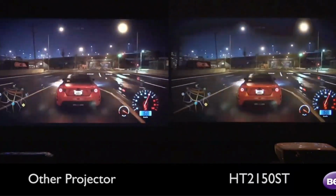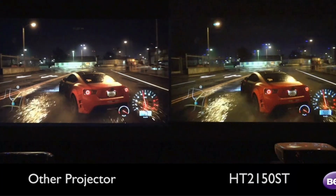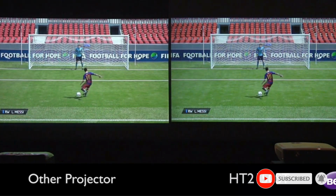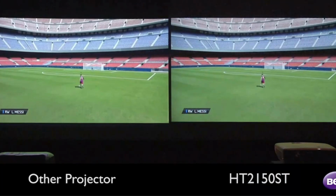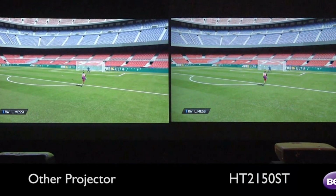The BenQ HT2150ST can sit much closer to the screen than a standard projector, and is bright enough to use in a room with some ambient light. It works in spaces other projectors can't, producing a 100-inch image with only a couple feet of space. It produces a bright image that can work in a room that gets some ambient light. Its integrated speaker and small size make it easy to store when not being used.